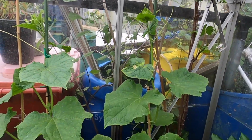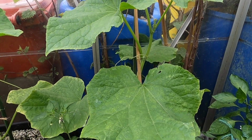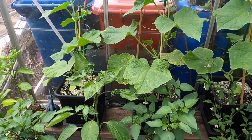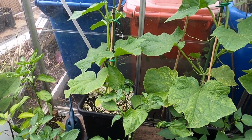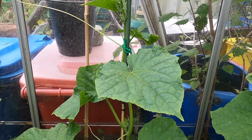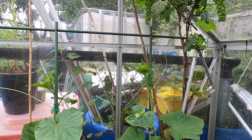Along the back we've got the 3 cucumbers, the Mini Munch. They're starting to climb now. Fairly slow start. These are in the auto pot system again, but they've started to move now. The tendrils are coming round. I know some people actually remove them, but I just tend to leave them on. So they're heading up towards the stars.